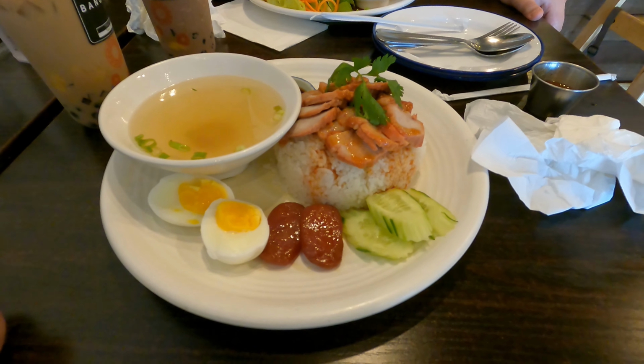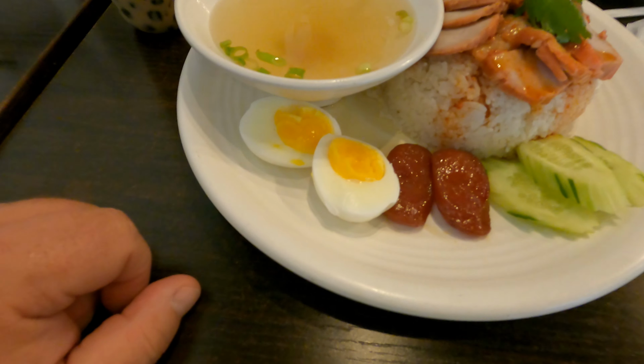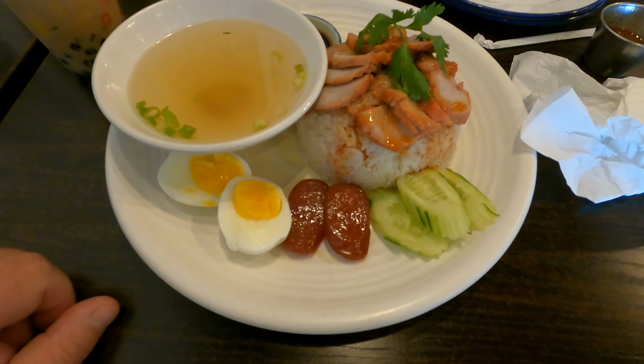I got the barbecue pork over rice. It looks really good. Got some cucumbers, some sausages, and egg. There's my pork over the rice. And I got a little soup here, so this ought to be cool. And I got some sauce over here. This ought to be good. I am very ready to dig in.